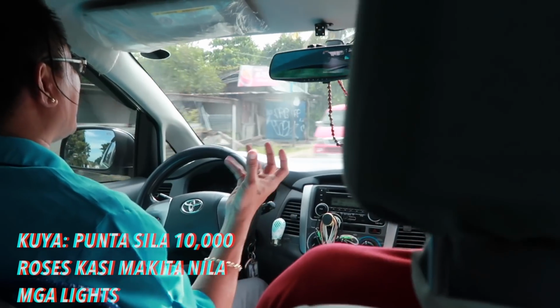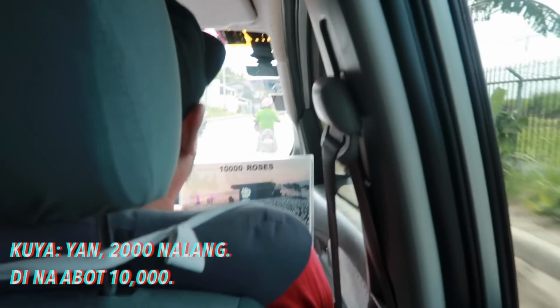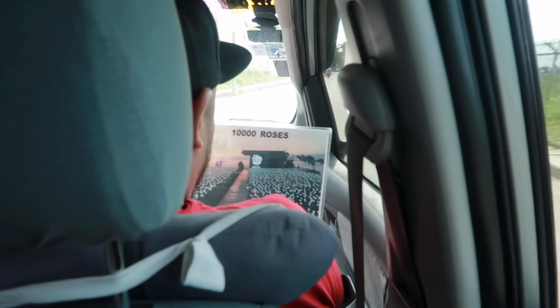Oh, kasi makita din lang mga lights. Pagdating doon, pundir. 2,000 na lang, hindi na naabot ng 10,000.